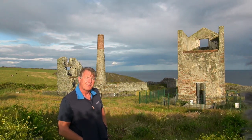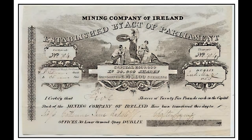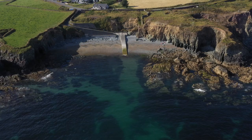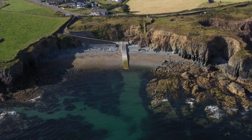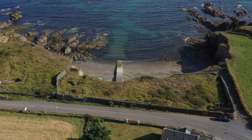So let's get started. The Mining Company of Ireland was established in Dublin in 1824 and quickly took leases on mineral areas all over the country. One of their main areas of operation was at Knockman, about 800 metres to the west on the Bunman side of Tankardstown. Work started at Knockman in 1825, and by 1840 it was described as one of the most important copper mines in what was then the British Empire.